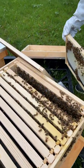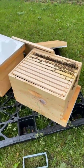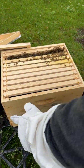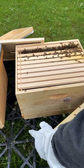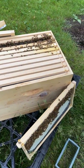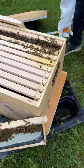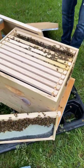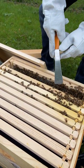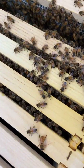I need to get a frame holder. It's like something that sits on the edge here, and then you can just sit there next to a frame without crushing anything. Let's see if that just sits there right and kosher. Okay. I want to pull up another frame, and hopefully this goes a little bit smoother. Right here we got some connecting comb between this frame and this frame.